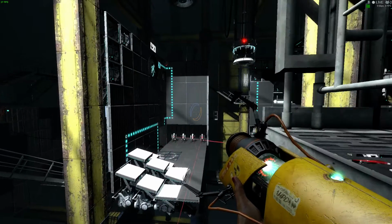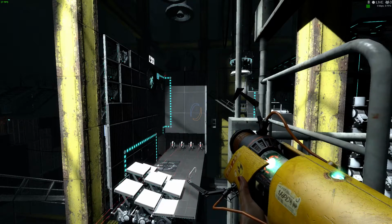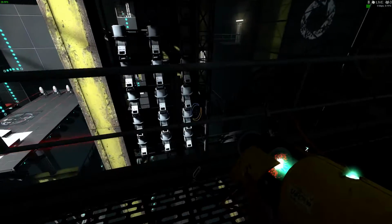Turrets, huh? Let's see what I can do. How about I fire up the lasers? Deep pit. How about a hardline bridge?